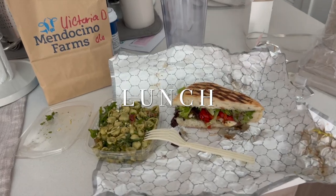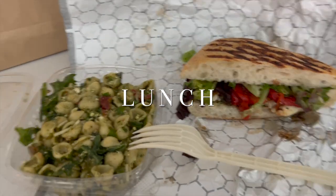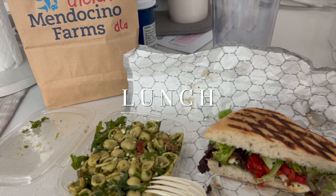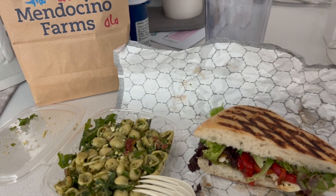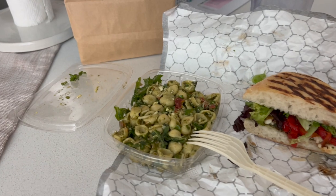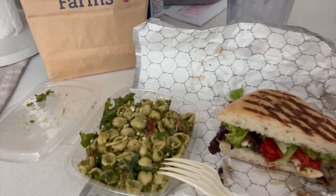Take a look at my wonderful lunch that I just picked up. I got, oh gosh, I don't even know what the sandwich was. The chicken caprese ciabatta panini, and then pasta salad. I'm so excited. This just looks so good.